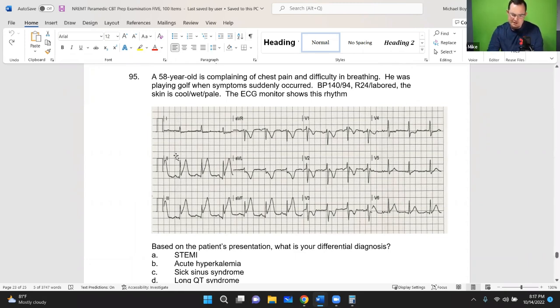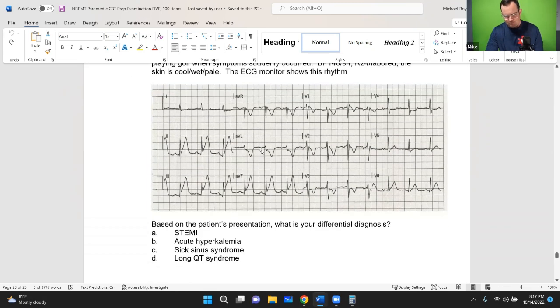Again, when I first glance at this, it looks odd to me. I feel like this EKG needs to be stretched out a little bit, because the complexes are so jammed in there. It even looks like peaked T waves in a way. They kind of smashed it. But yeah, it's just another STEMI.